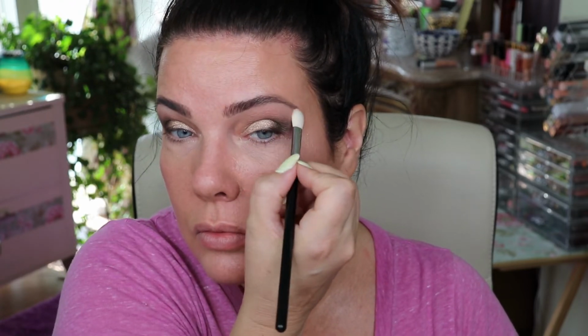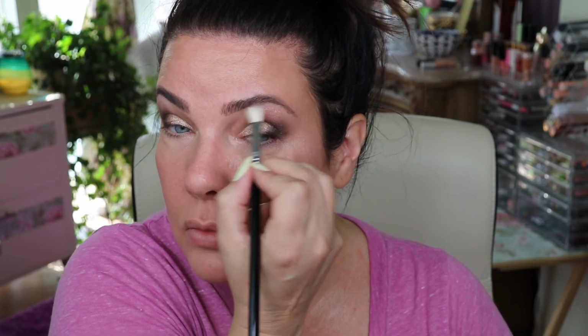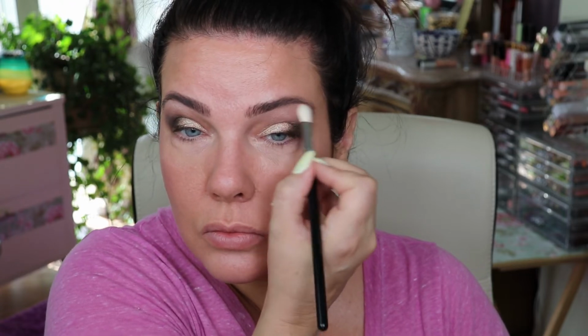Okay, I'm just going to use my Milani highlighter, and I'm going to go in and highlight my brow bone. My inner corner.